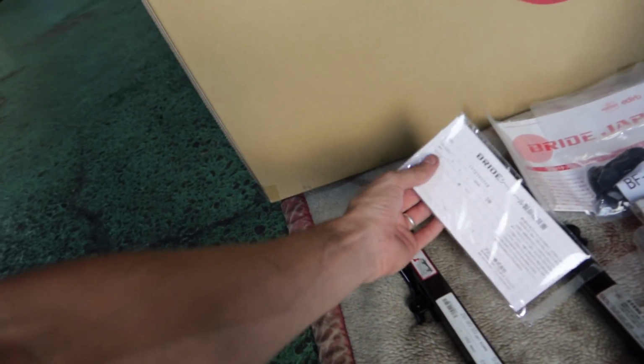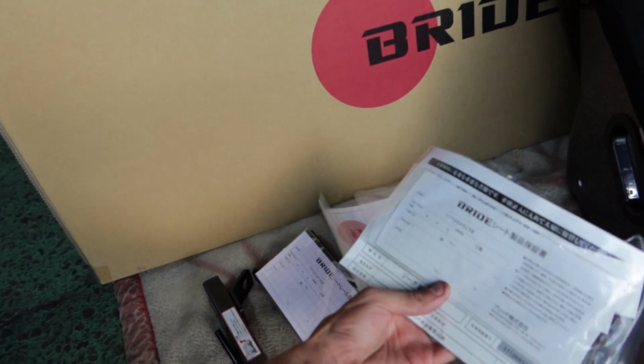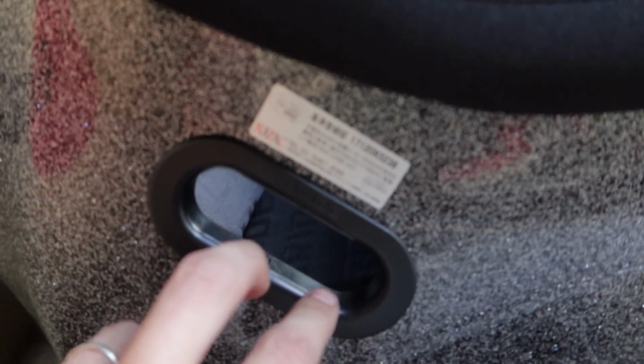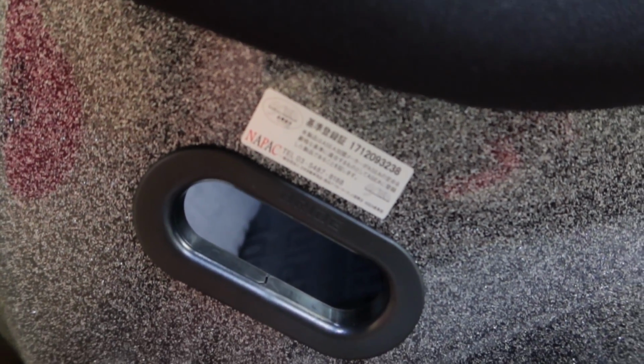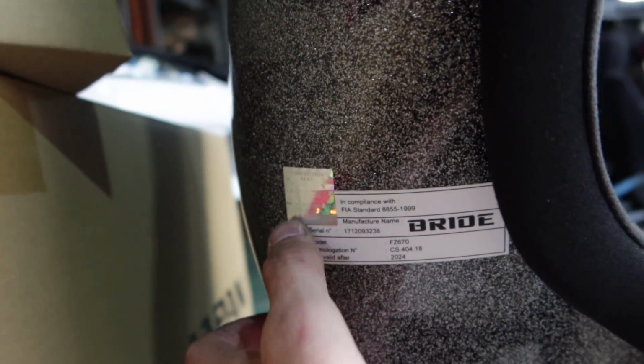As you can see, the authenticity certificates are here. If ever you buy any Bride seats, if they don't come with authenticity certificates with serial numbers that you can search on Bride's website, they're fake. They're not genuine. Also, other things to look for is this sticker. If you don't have this sticker on your Bride seat, it's most likely a fake. There's also other genuine seals and holographic stickers like this. So that's another quick way to look out for fakes as well.